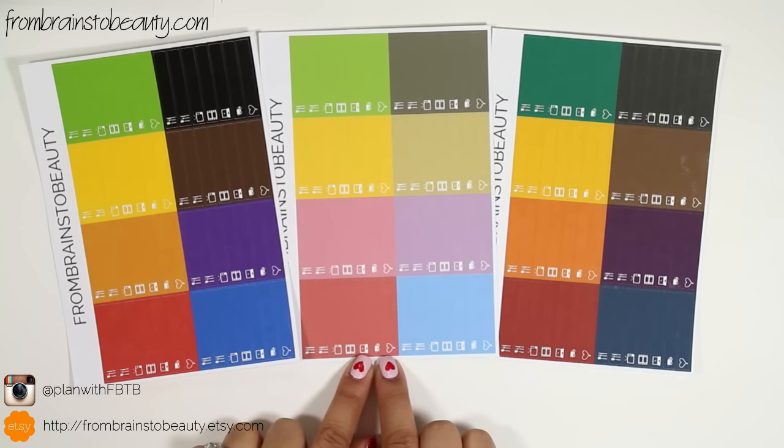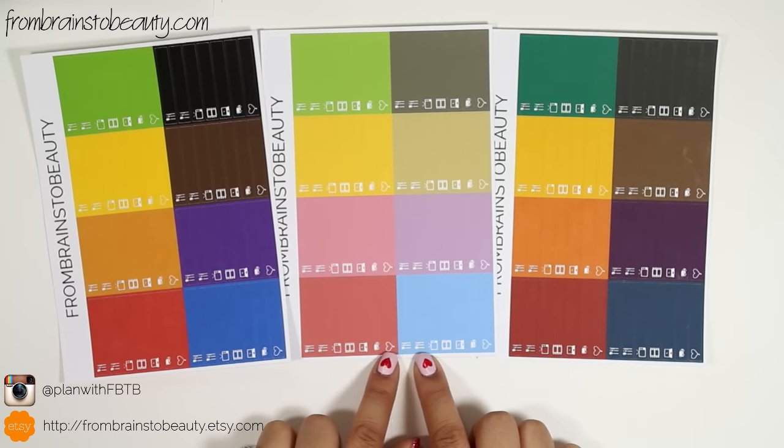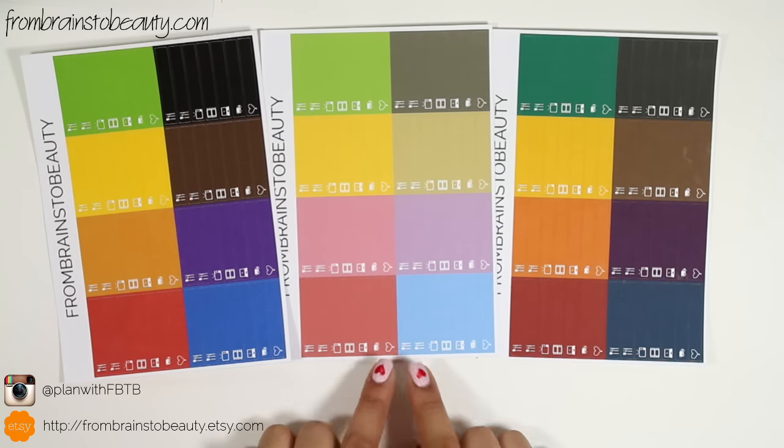For whatever reason, I feel like these printed better than the scribble hearts on these little things, so I changed that. And in the future, I'll probably change the little things on these sets to be the same heart because I just feel like it prints better. It looks much better on these colors.